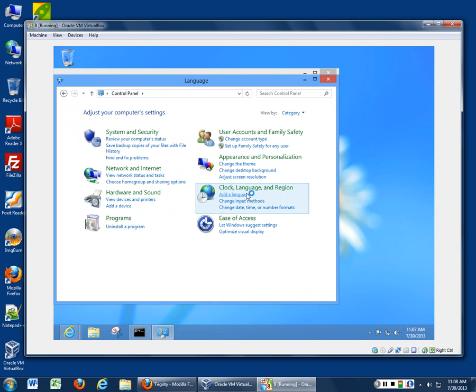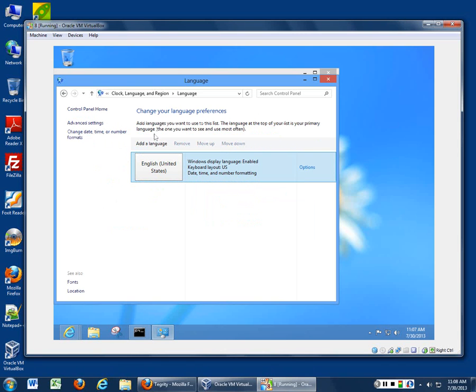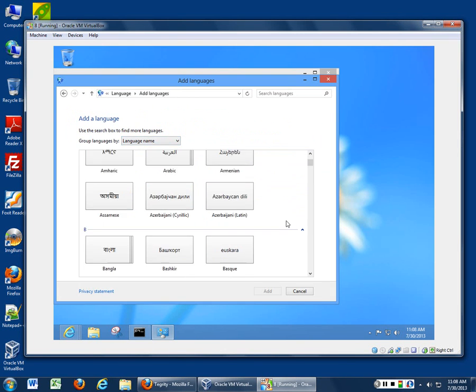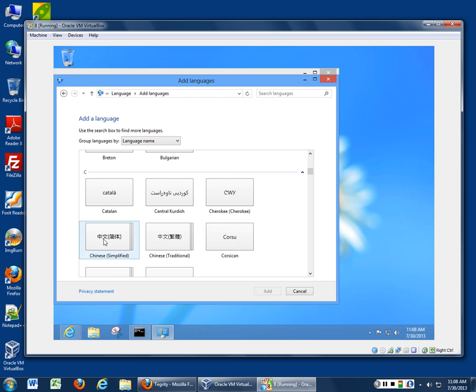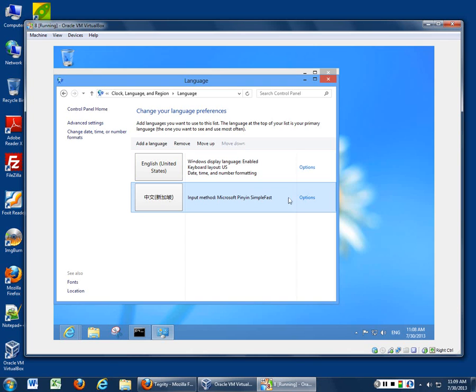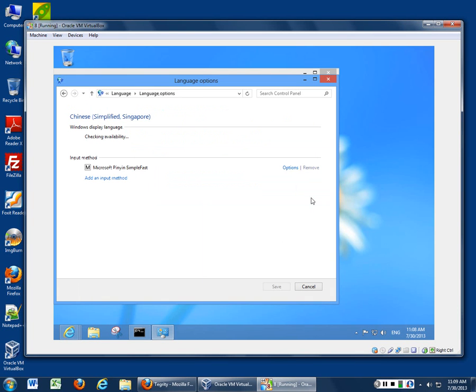You can change their language over. We can add a language. So if we want to add a language, we can do that. Again, we can really have a lot of fun if we change everything over to something else, especially that they can't read. Of course, my favorite one is Chinese. So if we do that and we add that language, all right, and then we can click on options here. Simple pin, checking availability, checking to see if the display will actually manage Chinese for me.